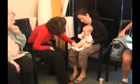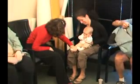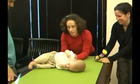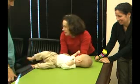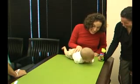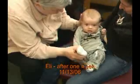This is Eli. He's 5 months old and was referred to us by Dr. Woodard, the pediatrician, who just diagnosed him with cerebral palsy. His hands are most of the time in his mouth. He never rolled on his belly before. And here, very lightly, you see he already rolls on his belly.